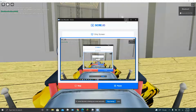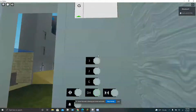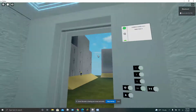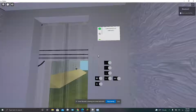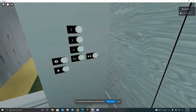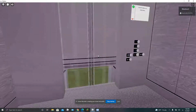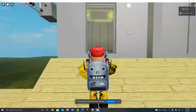The next one is a Cortex with glass doors. Now let's go to the 3rd floor. You can see the Cortex square logo. And up we go. And we're at the 3rd floor. Let's go to the ground. And we are here at ground. Now let's move on to the next elevator.